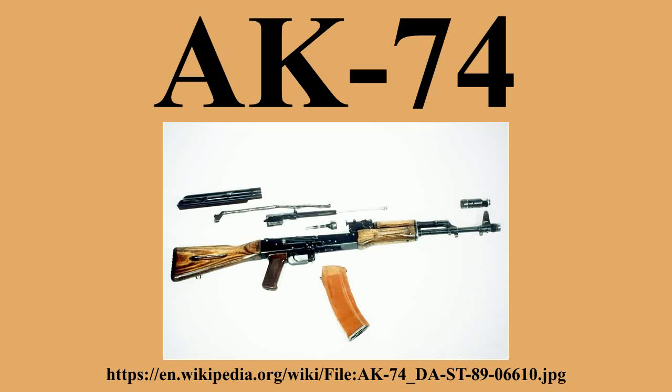Since the Kalashnikov operating system offers no primary extraction upon bolt rotation, the 5.45 x 39 mm AK-74 bolt has a larger extractor claw than the 7.62 x 39 mm AKM for increased extraction reliability. Other minor modifications were made to the bolt and carrier assembly.